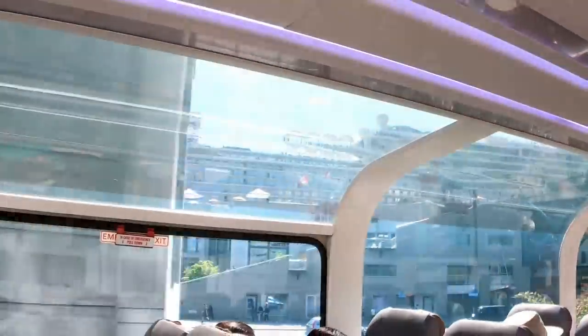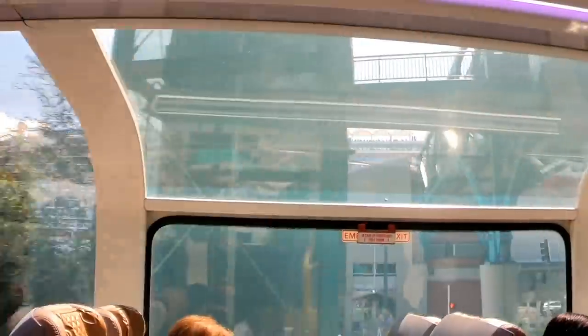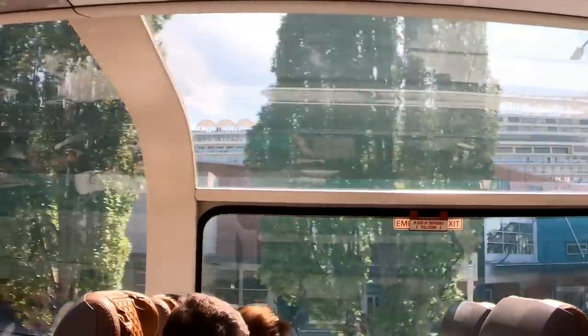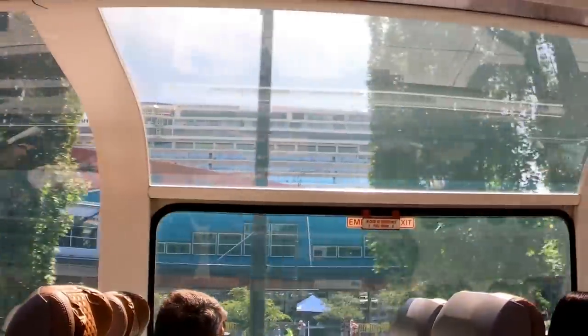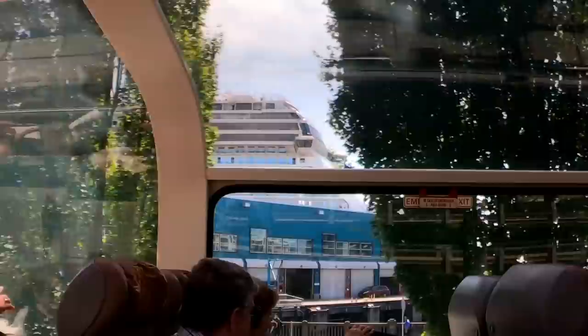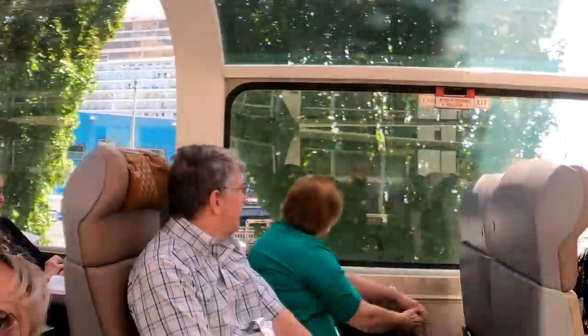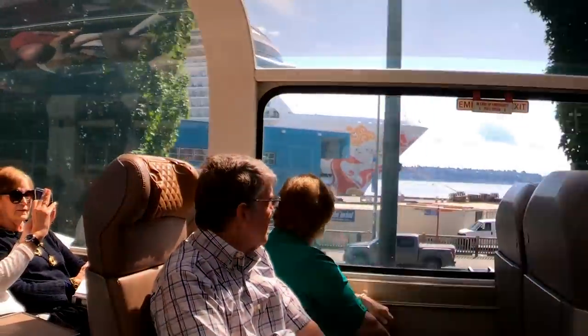I've edited out the tunnel view, but look what we see right after the tunnel. It's Seattle's Pier 66 with a pretty great cruise ship docked there, Norwegian Joy, a ship my wife and I will be boarding in Los Angeles about 5 months from now for a Mexican Riviera cruise. During the summer months, Norwegian Joy is based in Seattle for cruises to Alaska.